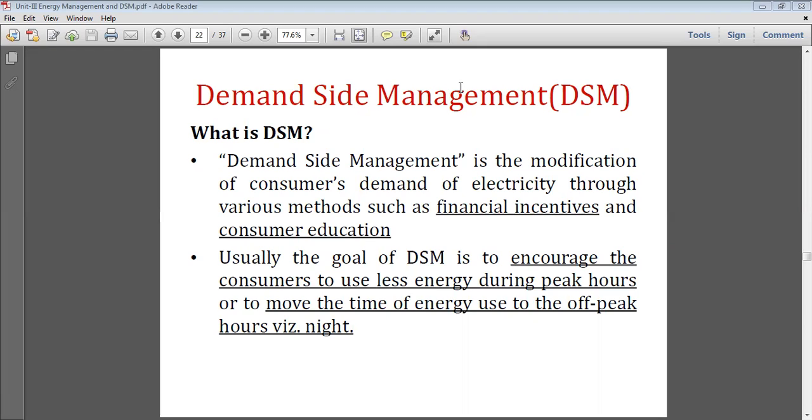Consumer education may be carried out by the tariff itself, because as soon as the electricity rate increases, all types of consumers try to reduce their electricity bill by reducing consumption, reducing wastage, reducing lighting load in the daytime, and so many other points they may consider. The second way to do consumer education is by conducting awareness programs and training programs for different types of consumers, which will definitely help to implement demand side management.